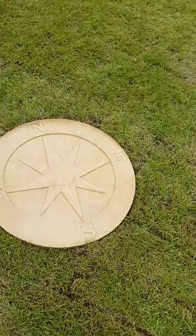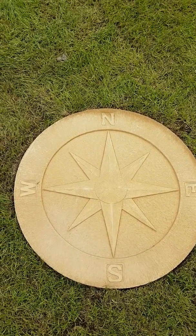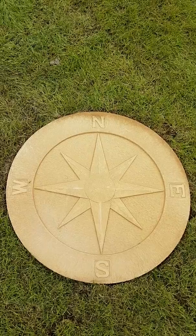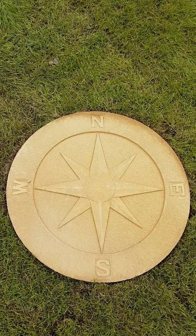So the old garden's coming on quite well now. This is quite good, look. I saw them in B&Q, and I couldn't find the price. There's a great stack of them. Anyway, they're only £8.53.